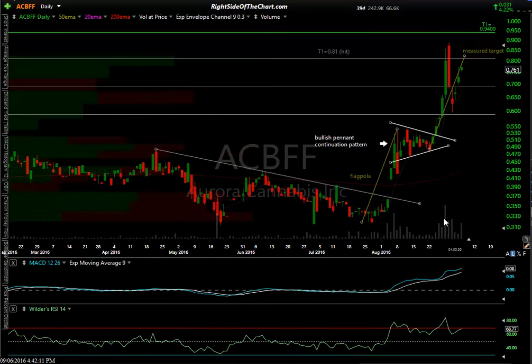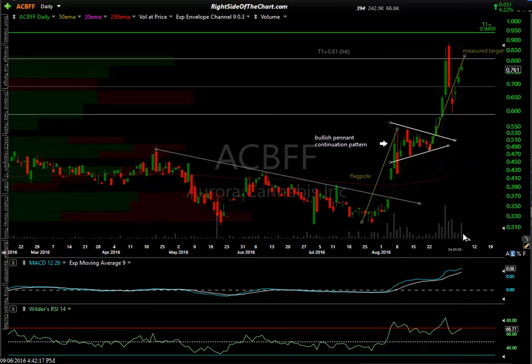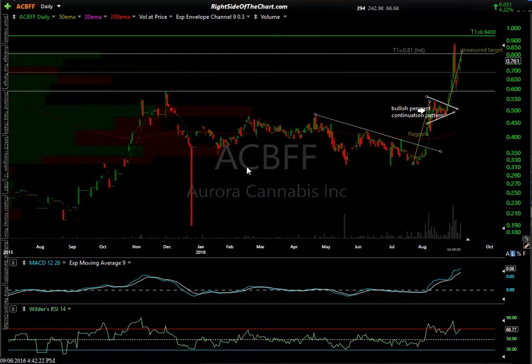What I like on this one, so far so good with volume. The stock did pull back, but we're starting to see some more volume come back into that stock. And again, I've already made the case. You can check the notes on this one, especially on the previous trade. I gave some link backs to the company site, a little bit about the fundamentals of the company, and my reasoning behind adding this as a long-term trade.